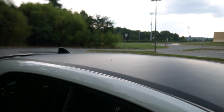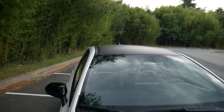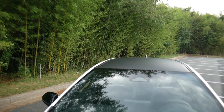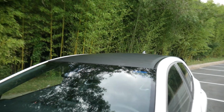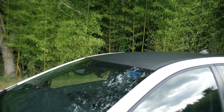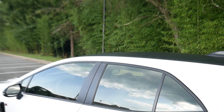Do I still love it? Yeah, I love it, sure. I love it so much that I want to keep it clean. But when you look at it in certain lighting or the way the light hits, sometimes it just looks a little dirty. The rest of the car will look clean and shiny, and then the roof, not so much. Is this a really big problem? No, I'll still keep it the way it is, but just another thing that I thought I should point out.